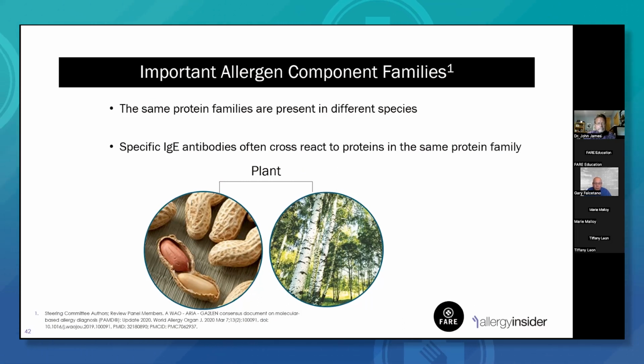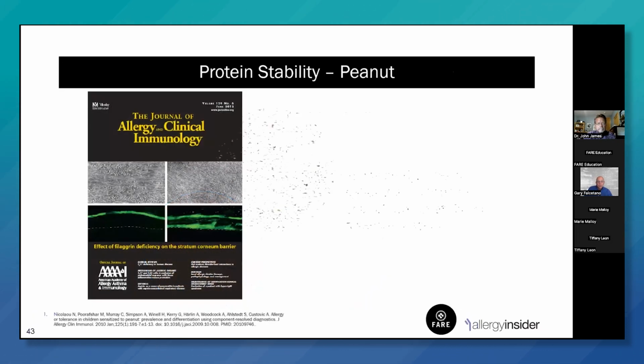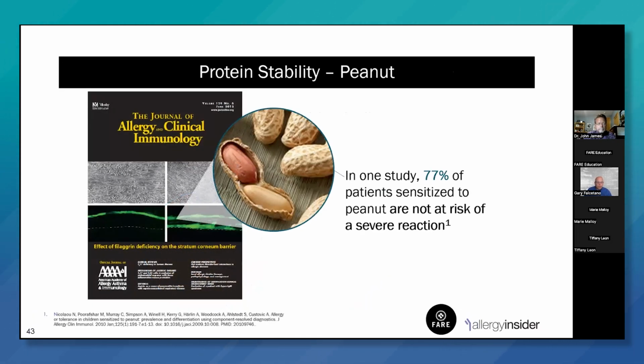So in that case, a birch pollen allergy can actually cause us to have a positive peanut test. And that test is usually not indicative of a severe allergy. And I'll show you that in a second. We know that there's a good number of people, if we just take all comers, that are sensitized to peanuts but are not at risk for a severe reaction or an anaphylaxis. The question is, how do we figure that out?